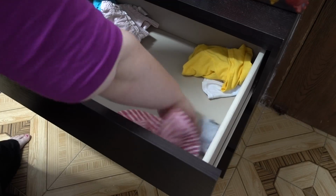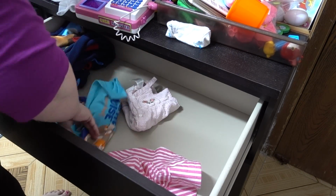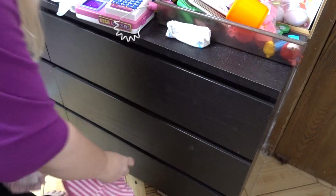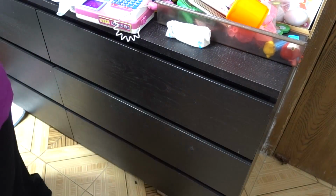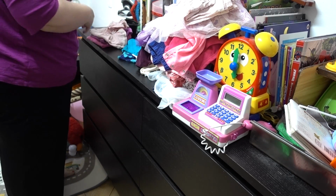Honestly, in this last drawer, there's just a bunch of random stuff that belongs in other places. I have a few of my son's sleepwear that doesn't belong in here, so I'm just gonna put all the stuff where it belongs. There's too many drawers, too much stuff. I put Raphael's stuff in here.